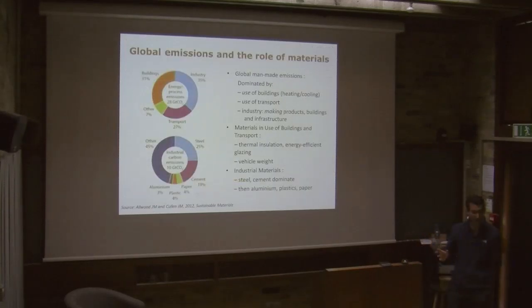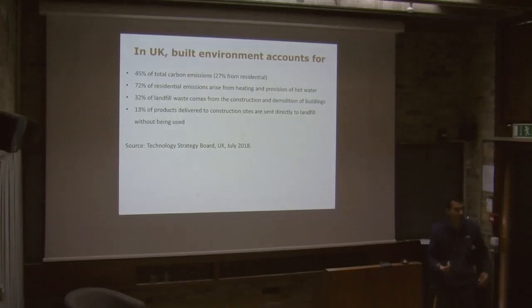So the main driver of my research, as well as the center's, is climate change, of course. And we know particularly the building and construction sectors are major contributors to greenhouse gas emissions, as well as to solid waste that is delivered.